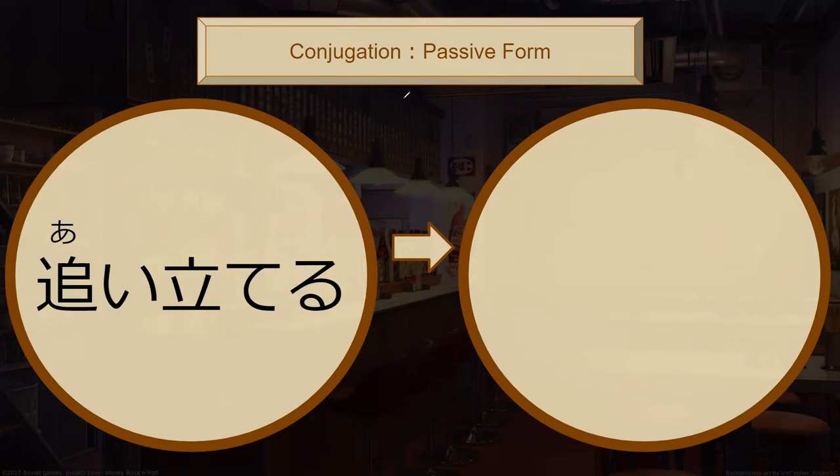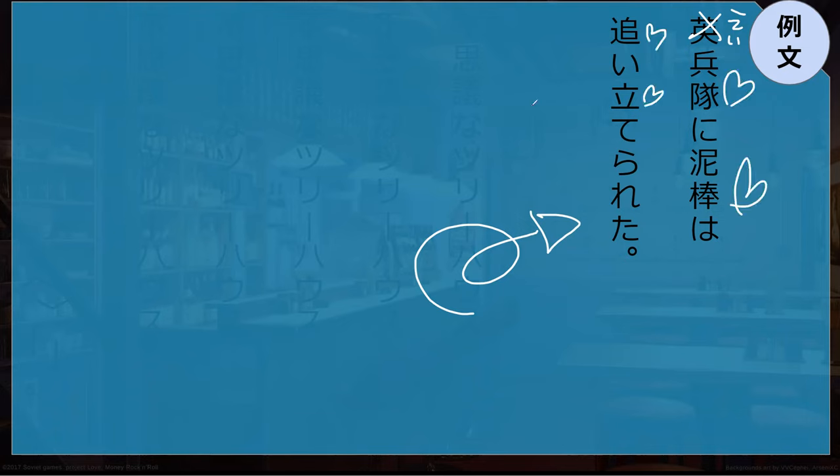Oitaterareru. Can you read the sentence for me? Oh, this was supposed to be not that kanji. られた. Okay. So it's Ehei tai ni dorobo wa oitaterareta. The thief is being driven by the squad of guards.